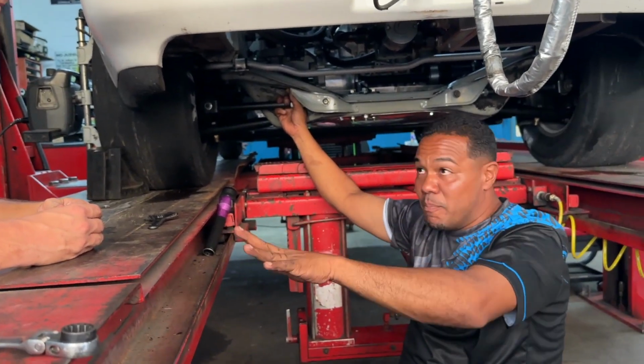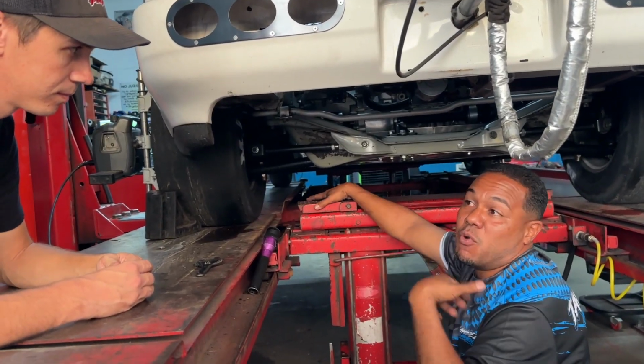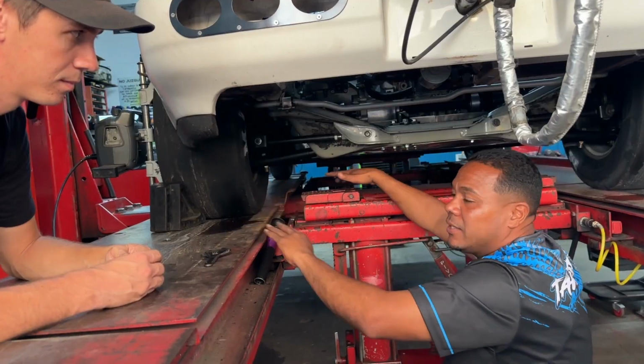If the car doesn't make what I want, I need to start loosening the car. Why? Because it's going to be more tight for you guys. Yep. If the car doesn't make what I want, I need to start losing them.